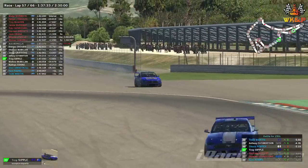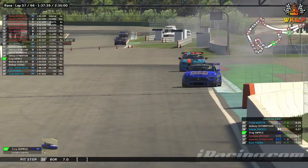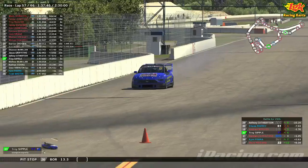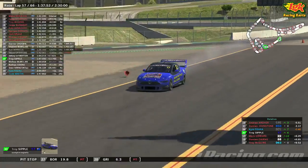Let's change back to a static camera. He's taking the shortcut through. I think I'll just try this replay, might show me what happened. I'm not sure. No, it's not telling me he crashed. So it might have just been a straight up engine blow, I think, Nathan.